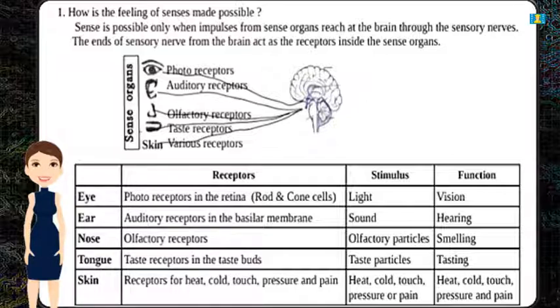Nose: olfactory receptors. Stimulus, olfactory particles. Function, smelling. Tongue: taste receptors in the taste buds. Stimulus, taste particles. Function, tasting.